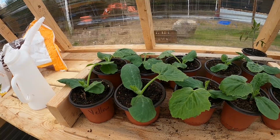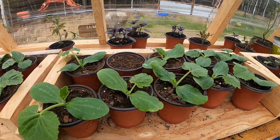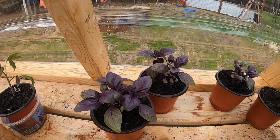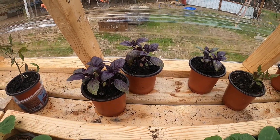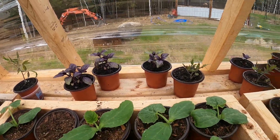These are yellow crooked neck squash and of course zucchini. Back here is some of our purple Genovese basil. And it seems to do okay on this side of the greenhouse. The sun side of the greenhouse, basil seems to suffer a little bit.